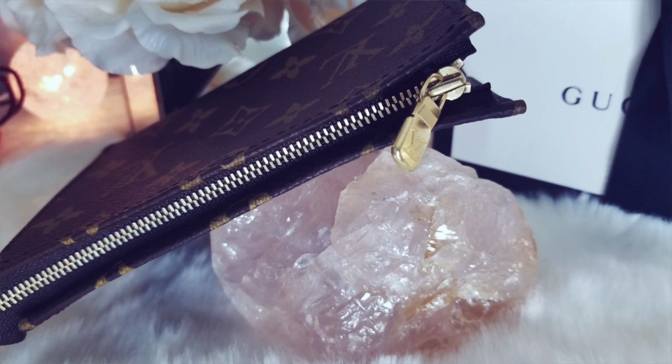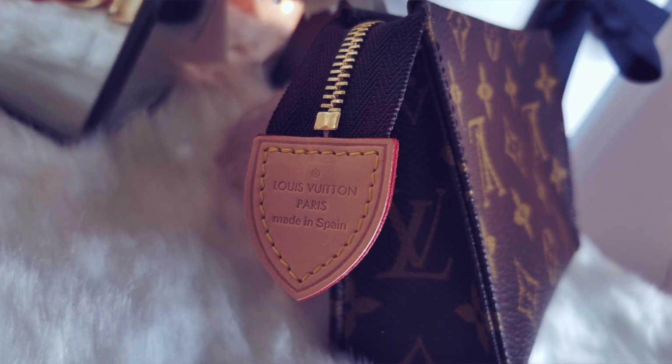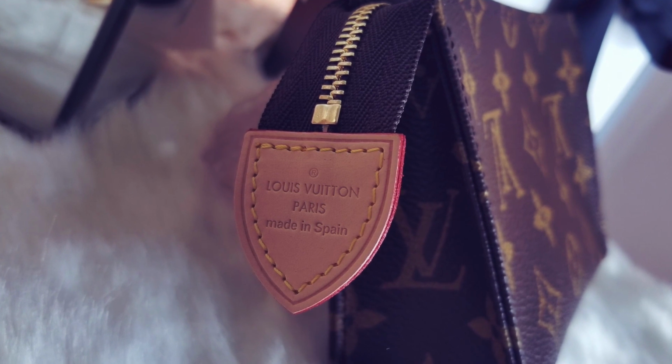So, but this one is leather, so it'll be really easy to clean. And then it comes with the zipper with the LV right here. And this one is made in Spain with the vachetta right there. So I really, really think this is cute. And I'm so happy that I have it.